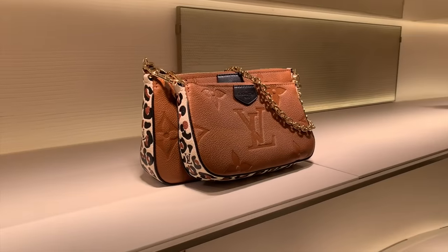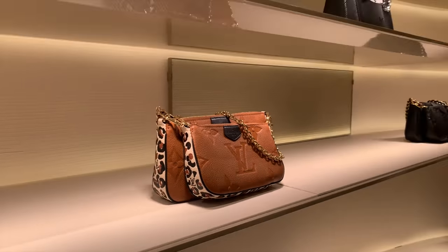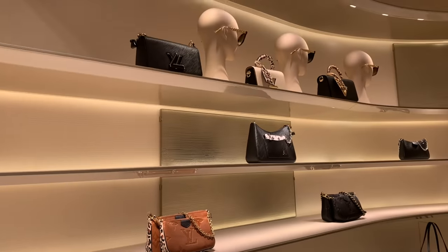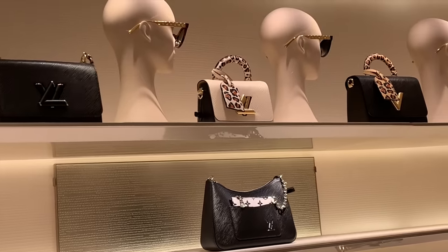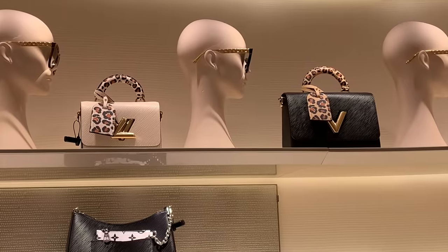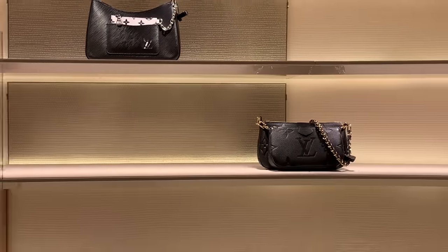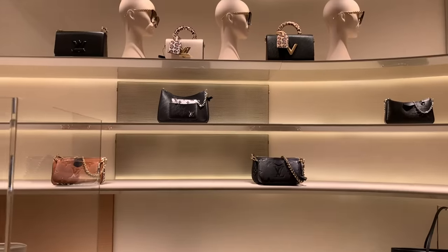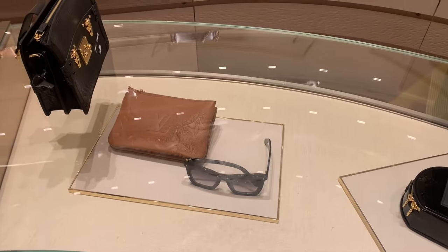So this is one of the popular pieces. This looks like the multi-pochette accessoire. And then up there we have some more. I would love to hear what you guys think of this new collection. I'm personally not a huge fan of leopard, although it looks kind of cute on some of these bags, I'm not gonna lie. But yeah, let me know your thoughts in the comments.